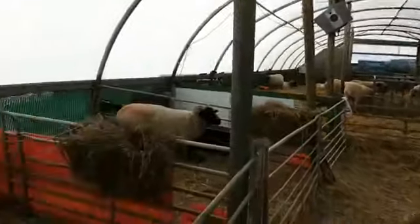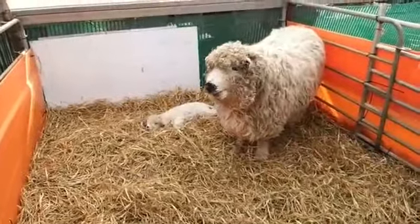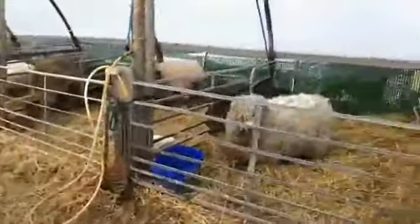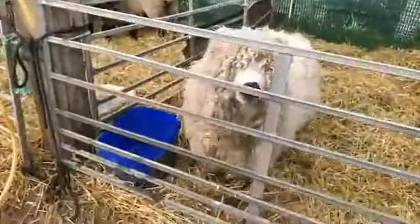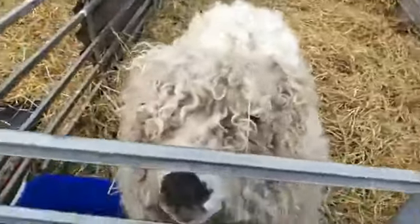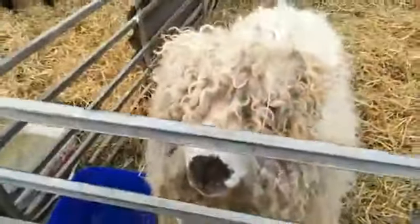Perfect. Cool. So I've got another tup to show you. Now, this is the dad of the grey-faced Dartmoor. So I'll remind you, this is the ewe, and she's got wee Archie. That's her. Now, the dad is this man here. This guy does have a name. I purchased him with this name. His previous owners already gave him the name. His name is Vespian.